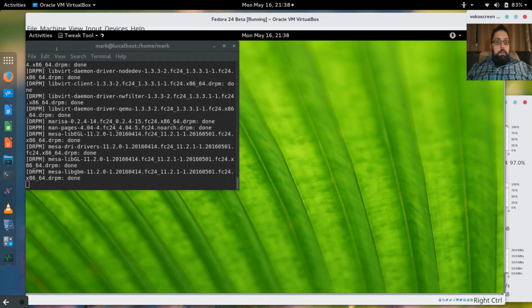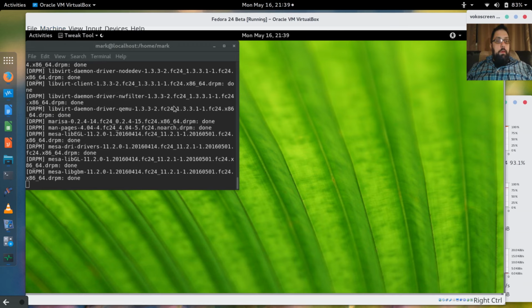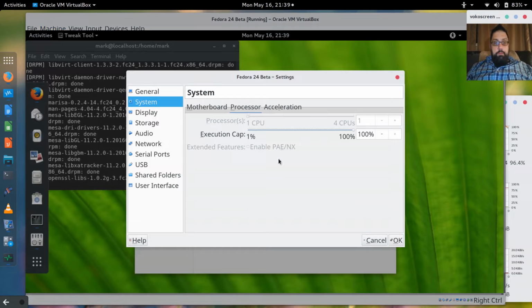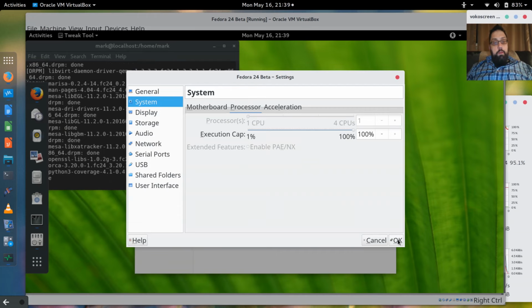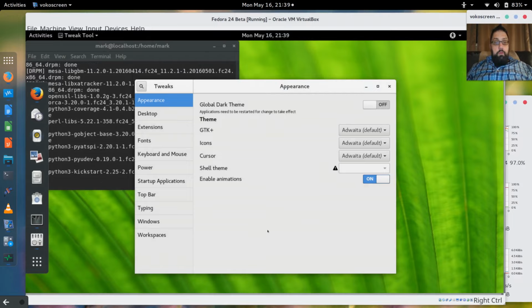I have a feeling I only gave this virtual machine one processor. Let's find out. System processor. Oops. Yeah, I only gave it one CPU. It does have 100% on that one, though. Well, this is only a dual core after all.